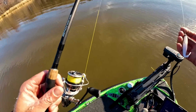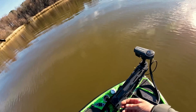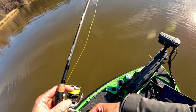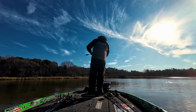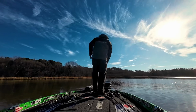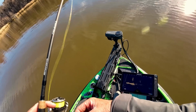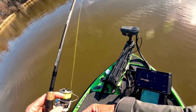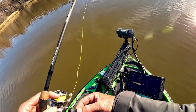See, there's so much trash in this system. A lot of gar, a lot of carp. And one thing I noticed is that these bass are actually stationary. Other places you go to, if he's moving around, that's what you want to cast at. But here it's different, man. These bass are actually stationary. Now they're stationary around cover.